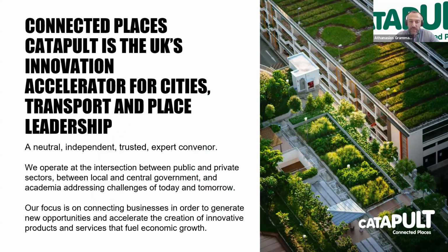Connected Places Catapult is the UK's innovation accelerator for cities, transport, and places. What we do is provide impartial innovation as a service to public bodies, businesses, and infrastructure, and catalyze step change improvements in how people live, how they work, how they travel. We connect those businesses and public sector leaders to cutting-edge research to spark innovation and grow new markets. And we grow technology demonstrators and SME accelerators to scale new solutions that drive sustainable growth, spread prosperity, and eliminate carbon.